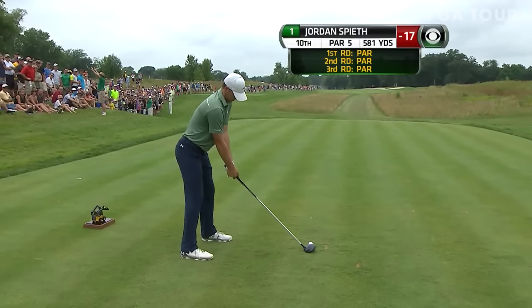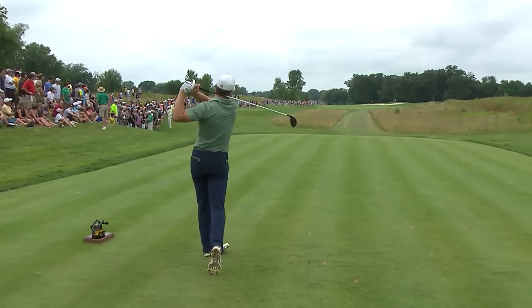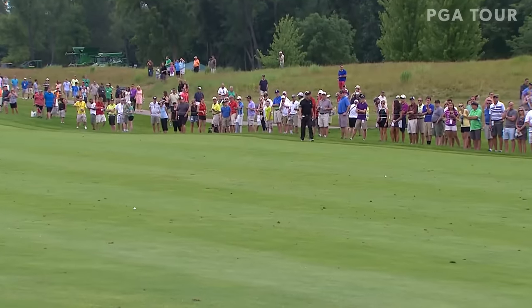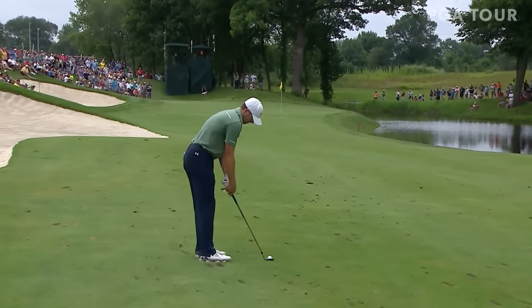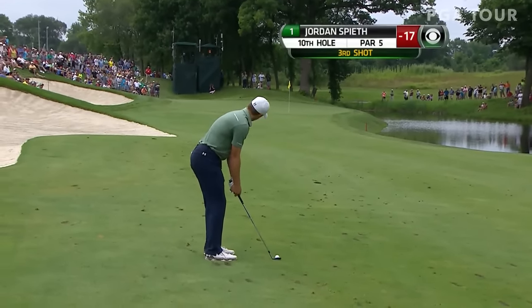To 10. All right, Jordan Spieth's got to be thinking 9 holes, 4 under. Get him however you can. This would be a 3-shot par 5. And remember how he finished yesterday with birdie, eagle, birdie. That was his 4-under. Let's go back to the 10th. And Jordan Spieth with a great angle to that hole location today.